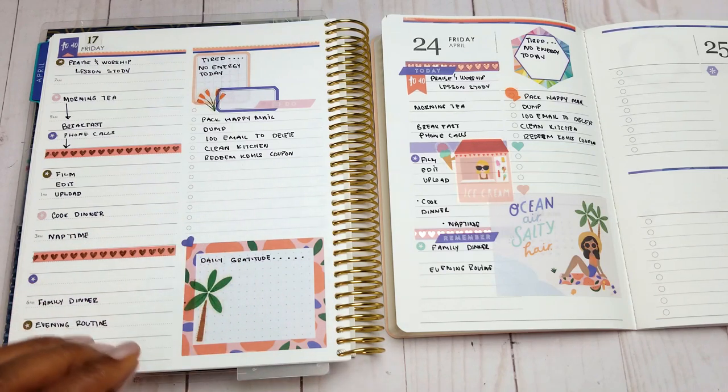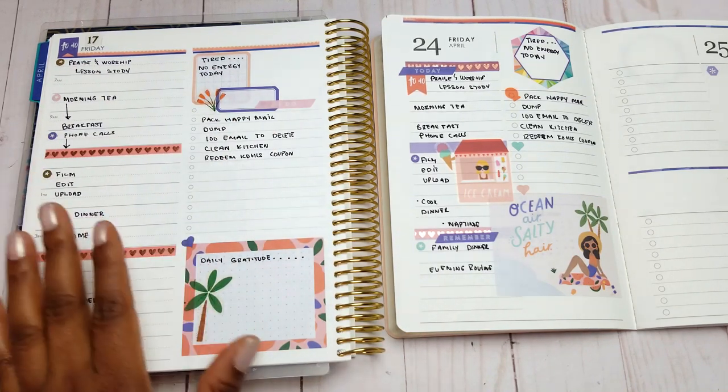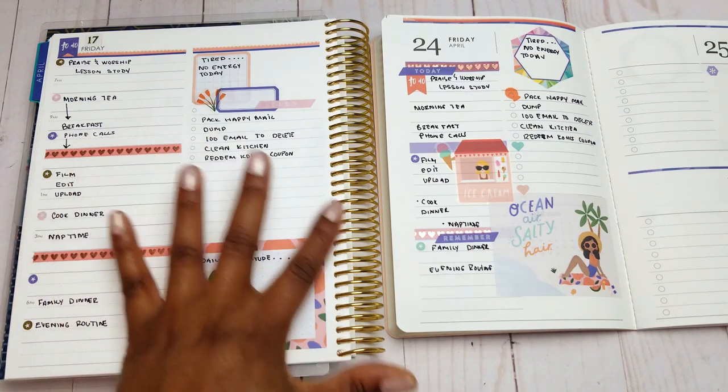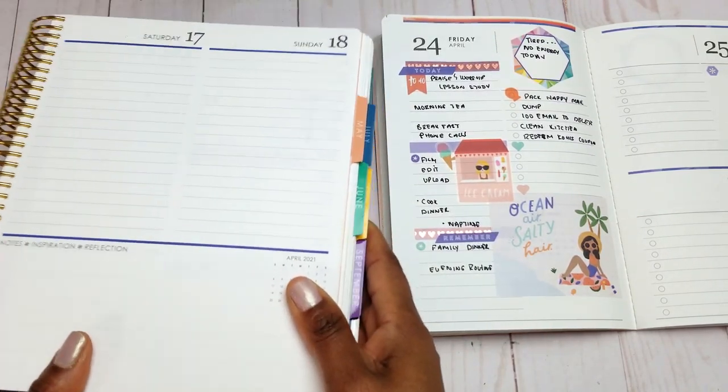Decorating the planner is important for some of us, because that's what keeps us coming back to it and using it every single day. So yes, it's an important part of deciding, can I use the planner functionally and can I make it pretty while still keeping the functionality of the planner? So that I can be excited about my productive day, right? So let me know if you understand exactly what I'm saying in the comment section down below. I hope that seeing how you can transform the page has helped you. I really hope that it has.